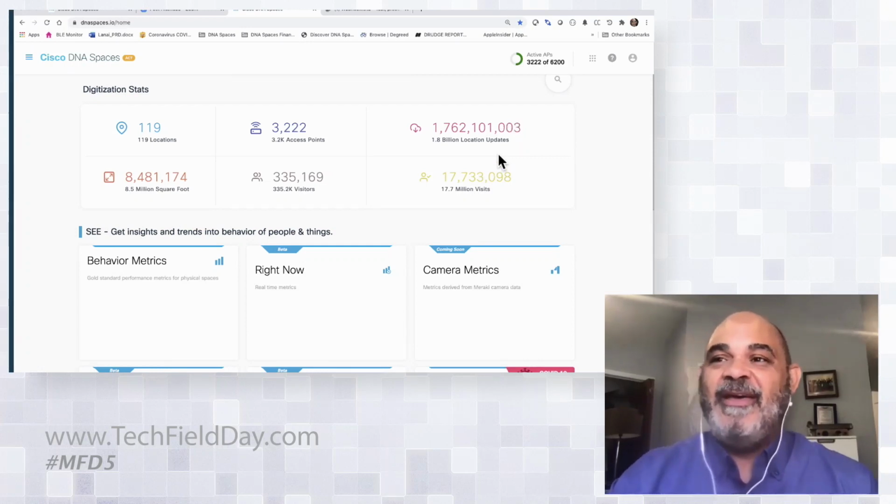I'm curious what all is feeding the data for visitors, all of the stuff that's feeding in. Yeah, so great. So the idea is, what data do we get? What we get from our controller is this digitization; the stats will show you what's going on with these 1.8 billion updates. What that literally is, is what's called the NMSP messages.